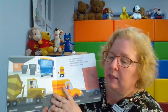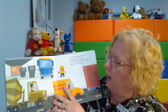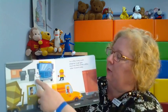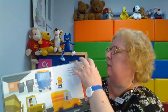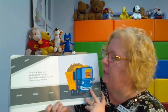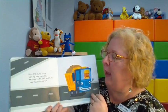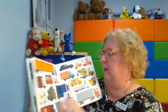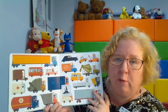I'm a little dump truck stopping to get gas. Hard Hat Pete drinks coffee and other truckers pass. Here he is hooked up to the gas. I'm a little dump truck working hard each day, back and forth, back and forth. I love my job. Hooray! Here's all the other vehicles on the road. Well, I hope you like that little story about that happy little dump truck.